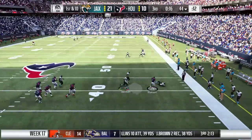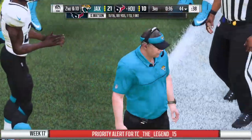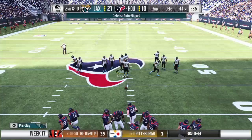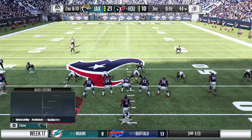That escapes the sack. And this is going to be incomplete. Yeah, very smart play right there. Pocket collapsing around him. Love the way he moved around a little bit and avoided the sack. After the incomplete pass, here now is 2nd and 10.